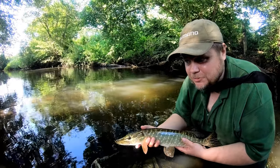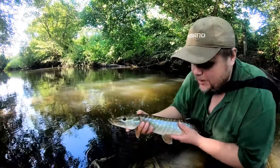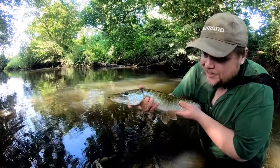Although, hoping it doesn't spook the swim too much. I'll try and release him upstream, but he'll probably come back again and try and munch some more fish, knowing these cheeky, cheeky water wolves.